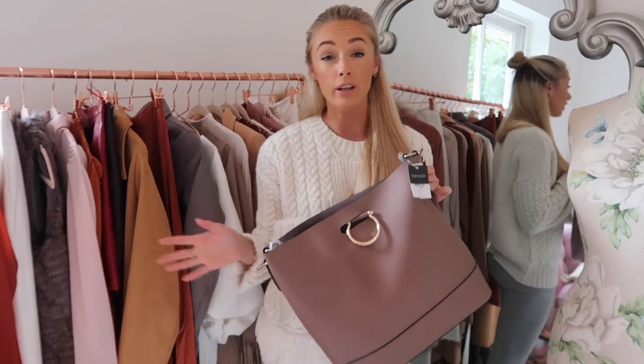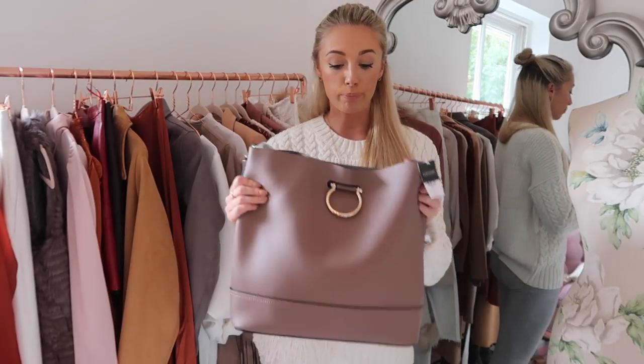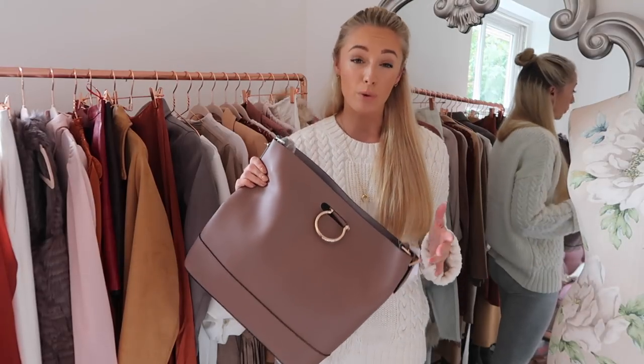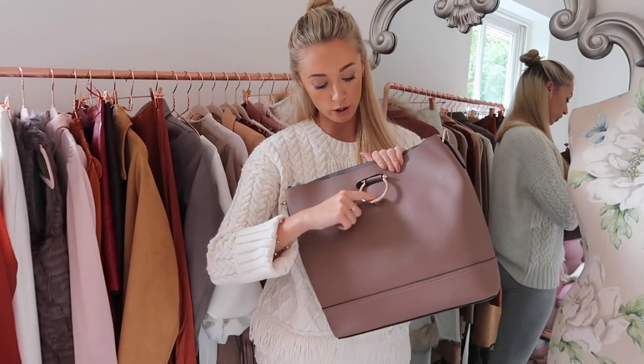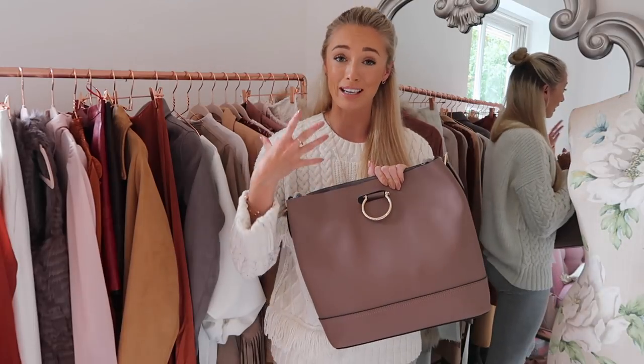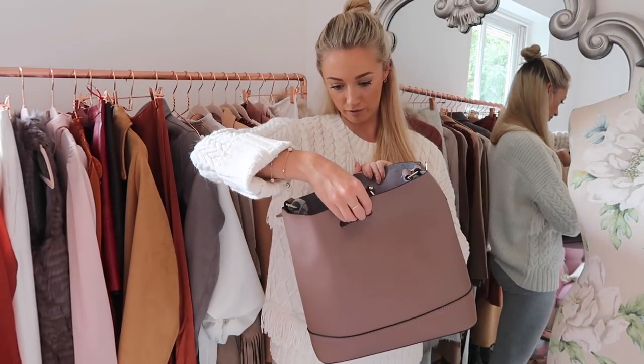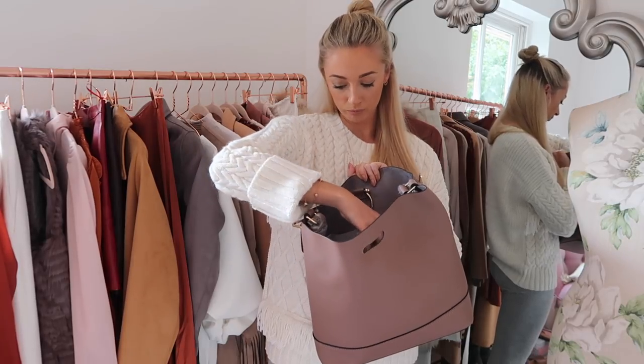Finally from Topshop, this is a piece that I'm not too sure on, so definitely let me know in the comments whether you think I should keep this one or not. It's a big bucket bag, and it's in this beautiful browny blush pink colour, which I absolutely adore. It's got this rose gold ring on it. Again, we're seeing this ring everywhere. And then inside, oh, I didn't realise it actually opens by the fabric, the leather going over the ring.